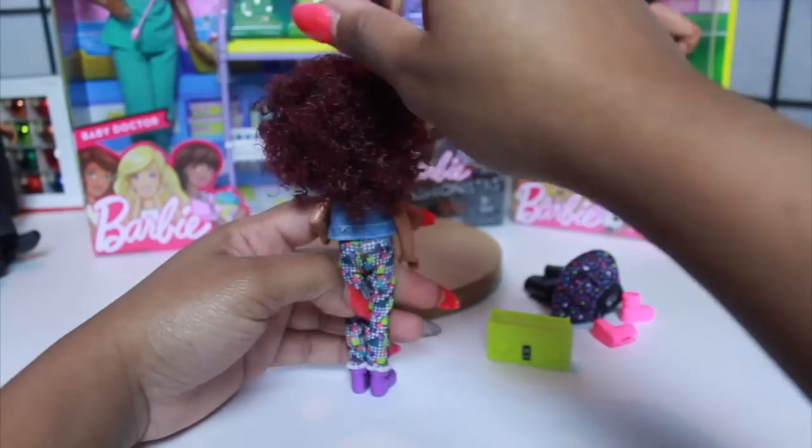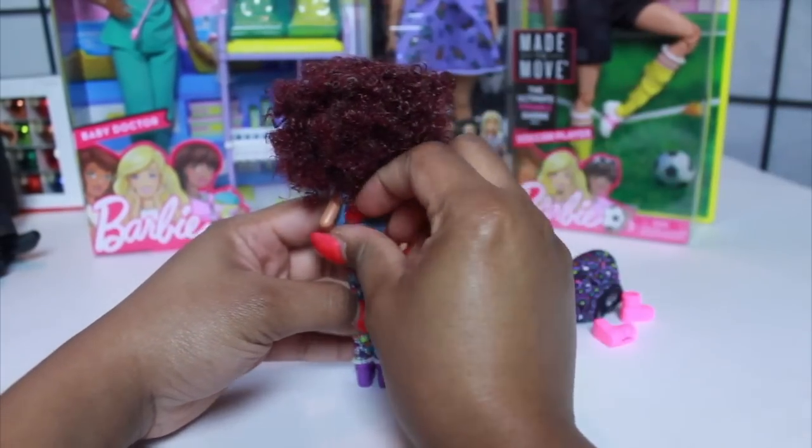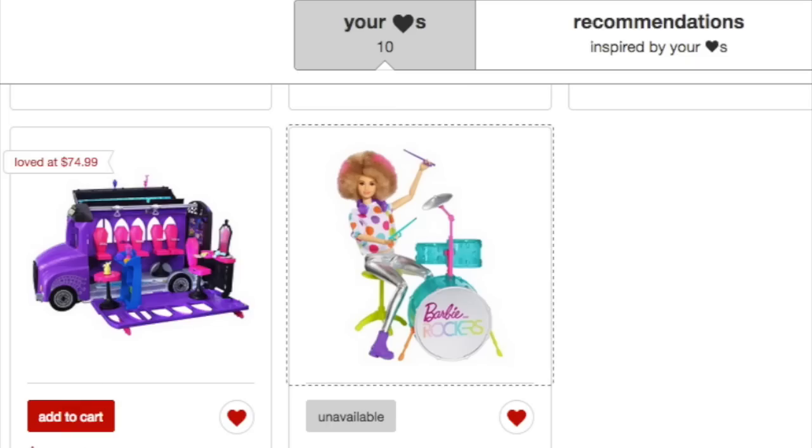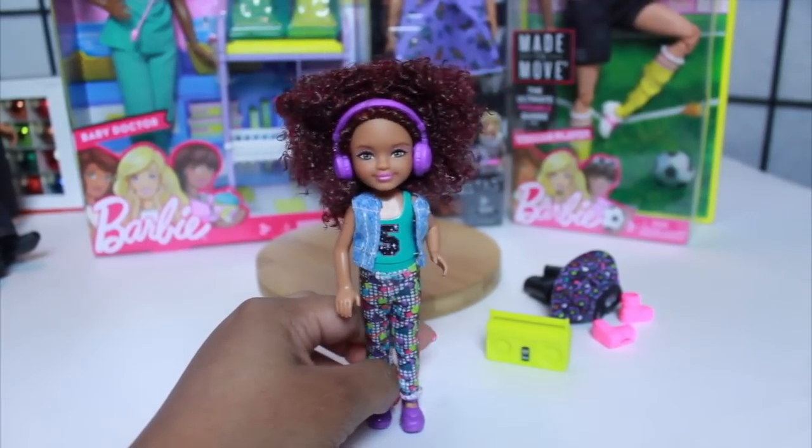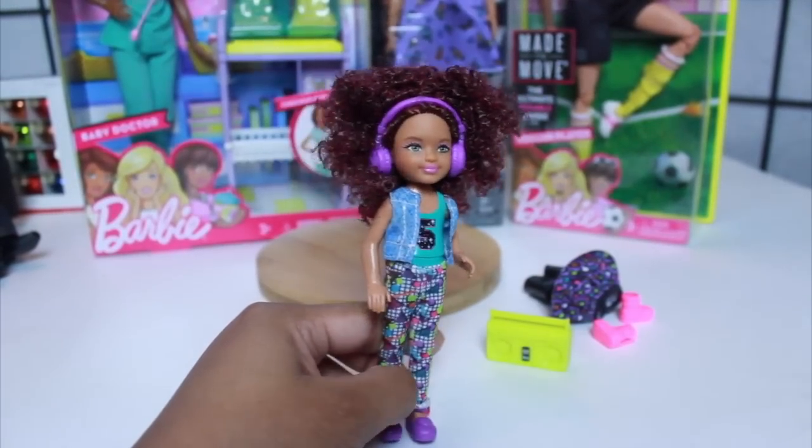So I'm highly impressed. I really hope that they come out with that drummer Barbie that they just really screwed us over with, because I was checking her every day on Target.com, and then she just became unavailable. But I'm hoping that maybe that was a test run for them to see how hot she would be. And hopefully they will release her.